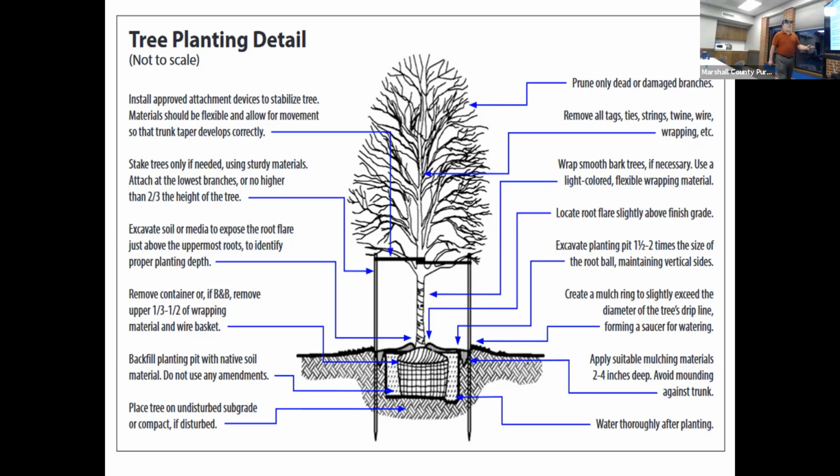So what do we do in the spring of the year if we wrap our trees in the fall of the year? Take them off. Some people don't remember to do that. But you take them off because that's bark and needs to be exposed to the air once it breaks dormancy.